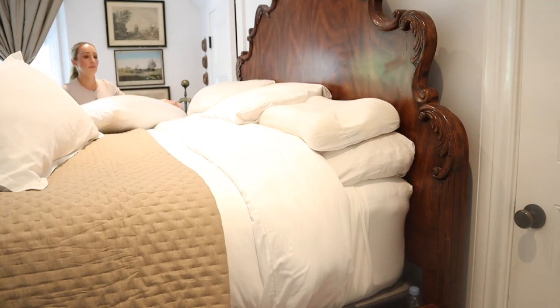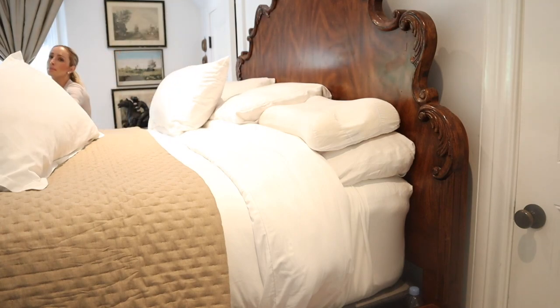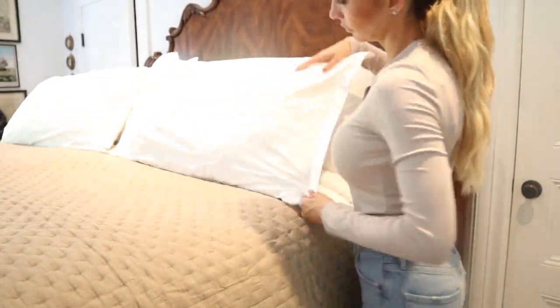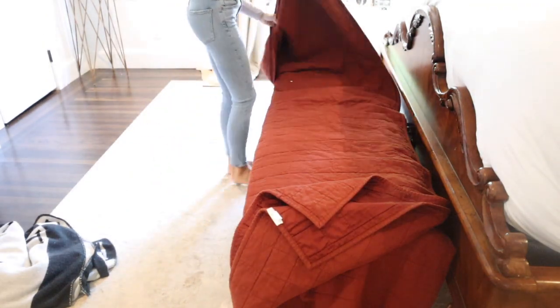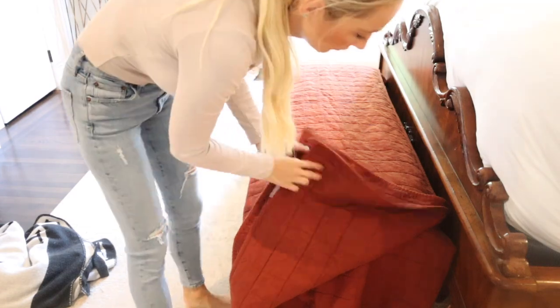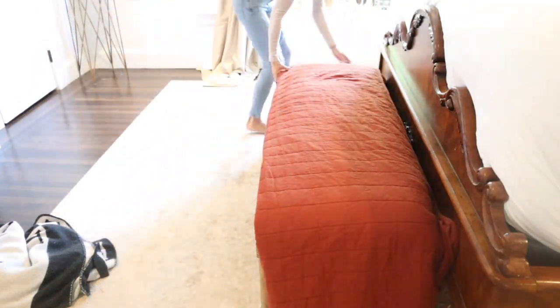I highly recommend that. So I'm gonna get all my pillows put on the bed here. I also have some throw pillows I'm gonna be adding in a bit. And here is the other blanket. So one side of it has this very soft cotton canvas feel to it, but the inside feels like absolute silk. It's so amazing, and I love this rust color for fall.